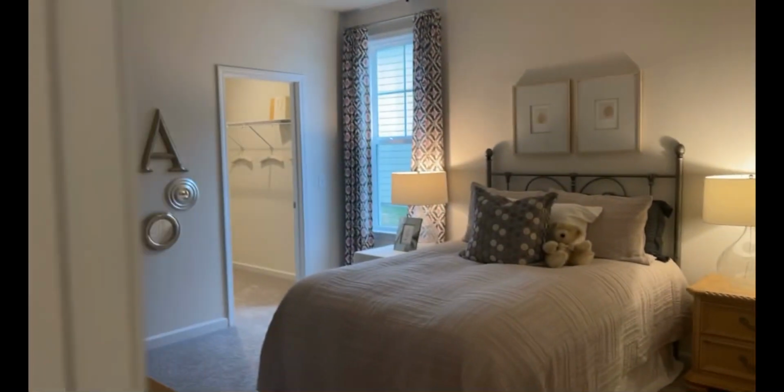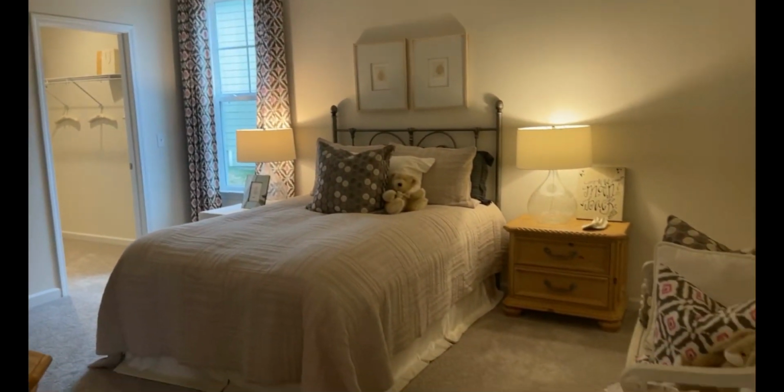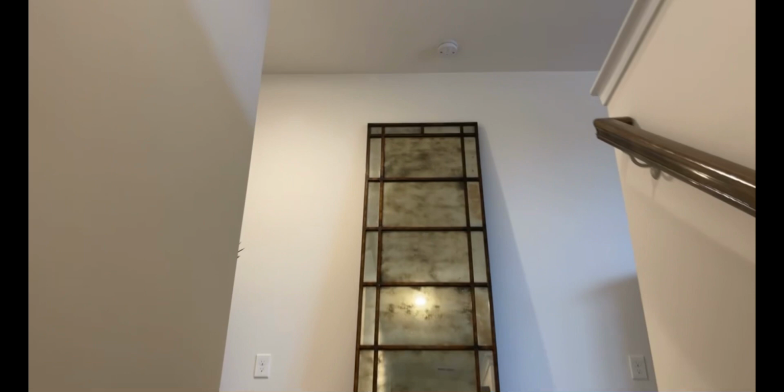Now this right here does lead you to that optional bonus room upstairs. I'll take you up there in just a second. To add that bonus room onto this home, depending on the features you add to it, bathroom, etc., it can be up to $36,000 to add this additional room up here. But it is a nice space.